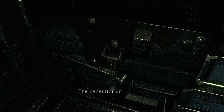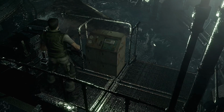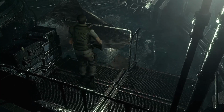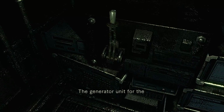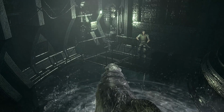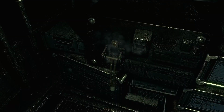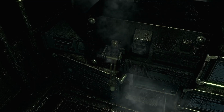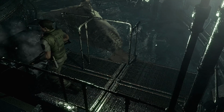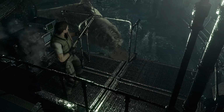Can't you just kick it in the water? Or, okay. I'm good at puzzles. We'll push it first. There we go. All right, now we'll do it to electrocute the sharky. Now let's check the generating control system. It's toasted. Is it? I don't know if I'm gonna walk down there.